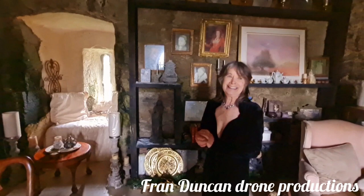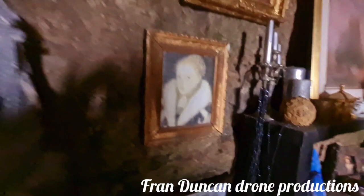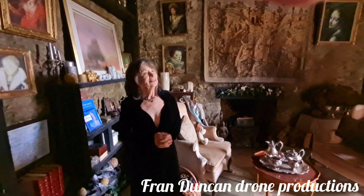And these two ladies are the Countesses Mary and Elizabeth Boleyn. They would be great grandnieces to Queen Anne and cousins to Queen Elizabeth I. So this is a very royal castle, and that's why it's rather posh looking. I thought it should be.